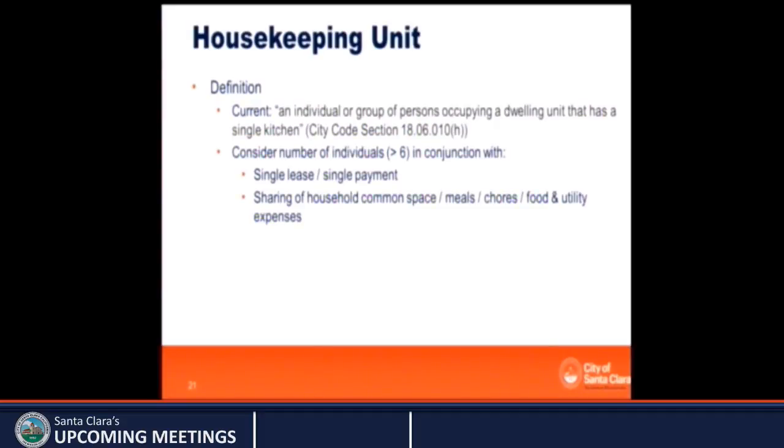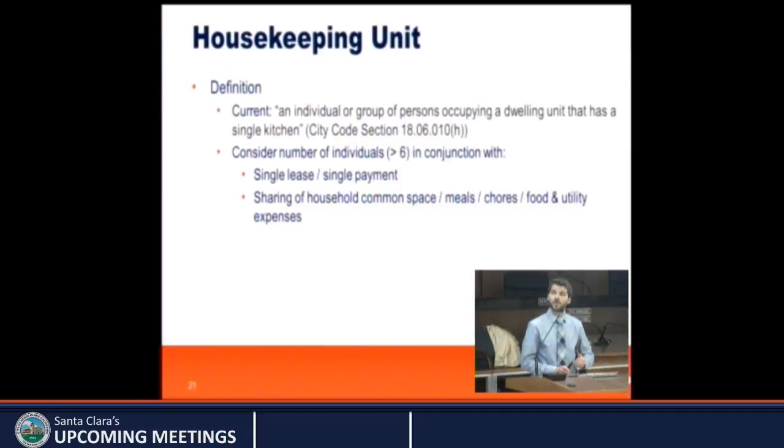Sure. So our current ordinance defines a single housekeeping unit as an individual or group of persons occupying a dwelling unit that has a single kitchen. That's pretty broad. And when we look at the zoning ordinances from other locations throughout the state and even throughout the country, we have coalesced a series of things that we can potentially look at, and we're certainly open to hearing other potential options from you all, and we can run those through the legal checks that we would need to for this type of use.